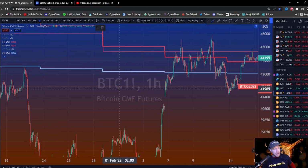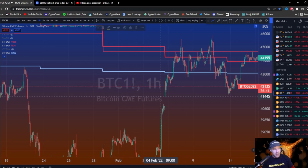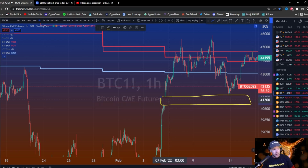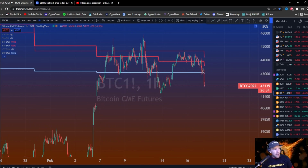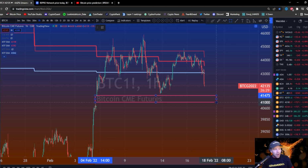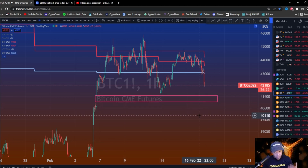I'm on Bitcoin CME chart, and the ticker for that, if you want to use this on TradingView, is BTC1 exclamation point, and the CME gap of interest is over here. You see this hole right there? It's extremely likely, as in very good odds, 19 to 1, 20, 30 to 1 type of odds, that it's going to be filled before a couple weeks is up.